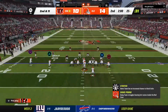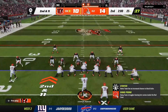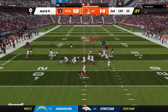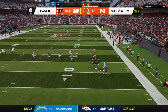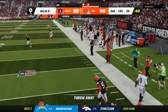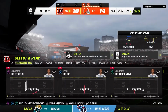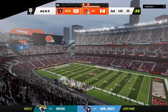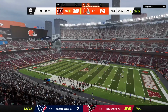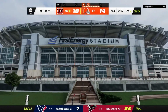Here we go. On 2nd and 11 now. Burrow eluding the pressure right. And he's left with no option here but to throw it away. Well, sometimes the defense just beats you. Great coverage from the secondary. All of them in the proper position. So instead of trying to throw into tight coverage, he found a way to throw it away and come back and try again the next down.